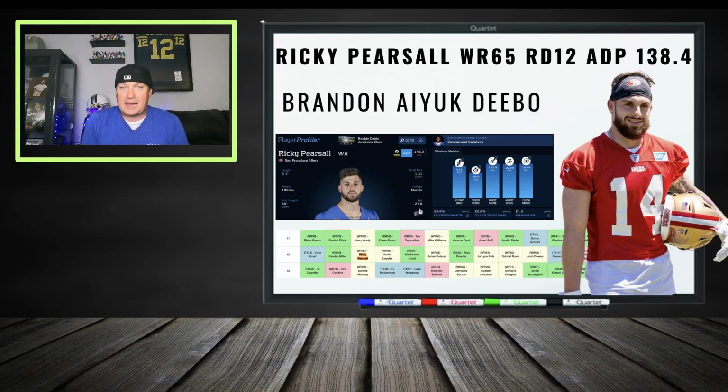Ricky Pearsall's back at practice. He's looking smooth. He's making cuts. Round 12 draft capital. I look for him to hover around there unless something happens to Aiyuk or Deebo. Just not enough targets to go around. But he might be looking like a guy you're picking up off waivers during the season. So if you want him as just a stash in double-digit rounds, go ahead. Like I just said, I'm probably slamming running backs in this area due to my strategies, due to how I play the game.